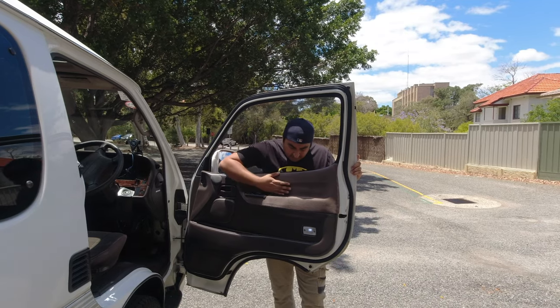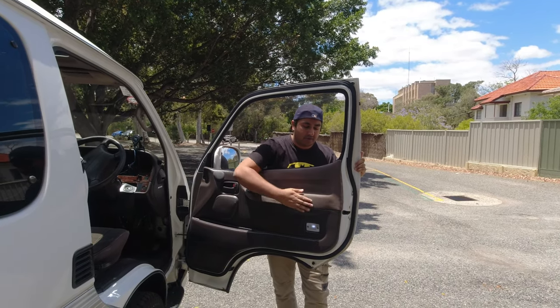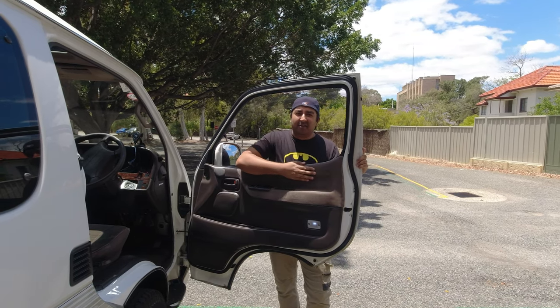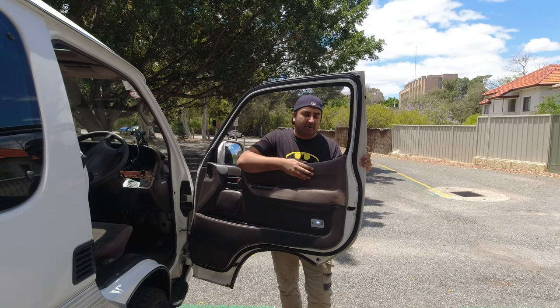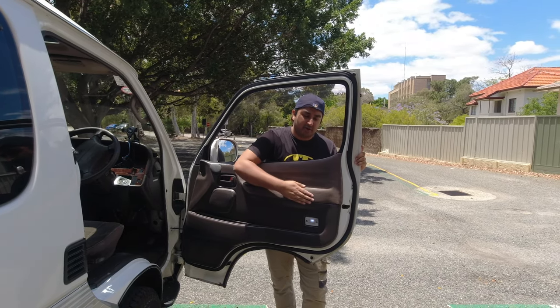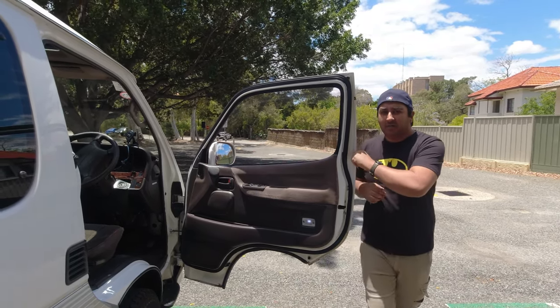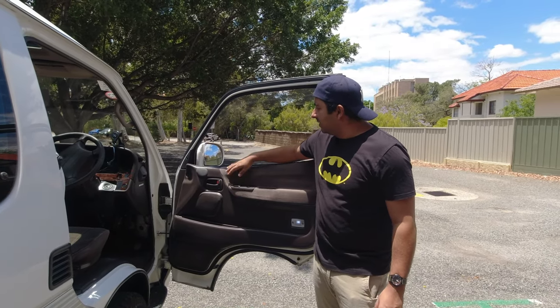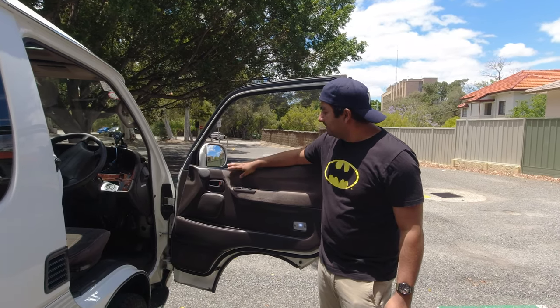Up here, you've got felt or velour, which is the same material that seats are made out of. It is felt. It's very soft, it's very gentle. It's kind of like a soft bristle brush on your skin. And that's where your arm leans up against, and even up here, your arm leans up against. It's very nice to put your hand there.